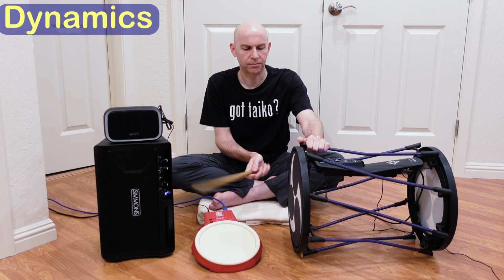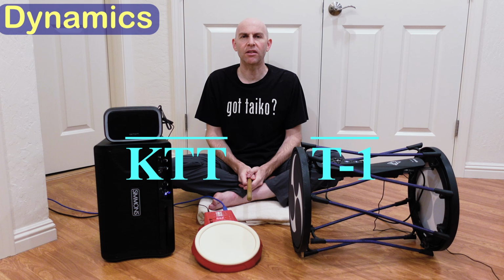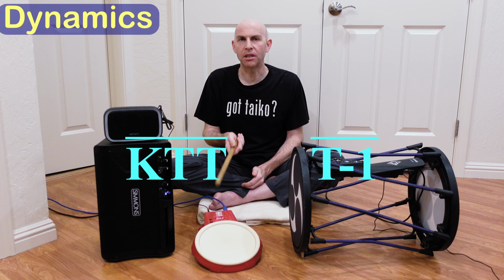The rating I'm giving these, again, is based on, say, using an actual Taiko. I'm not comparing them to each other. And with that, I give the Timbre Taiko 6 for dynamics, and the Taiko 1 gets a 9.